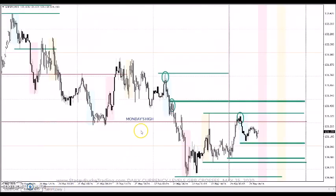Our 15-minute chart, we can see that the market has pushed back into the previous Monday's high. The market traded above it and broke down through on Friday before retesting it in the U.S. session. Went into consolidation and then this morning made a stop hunt up top before dropping down. We have stops above the high of the day, stops below the low of Asia.